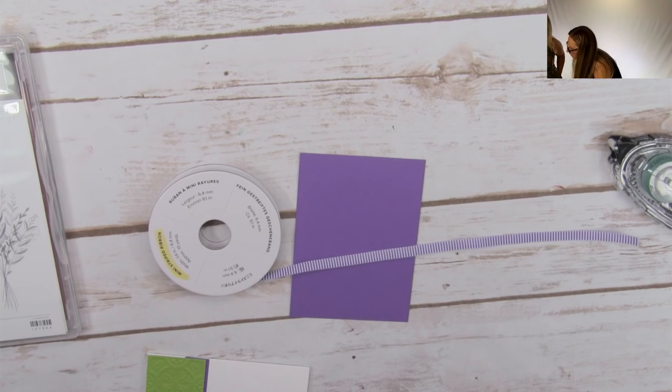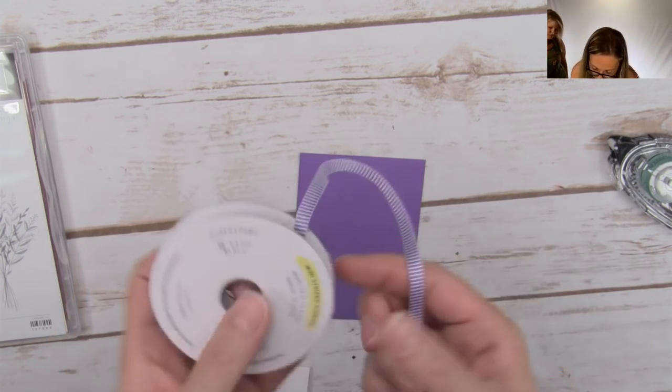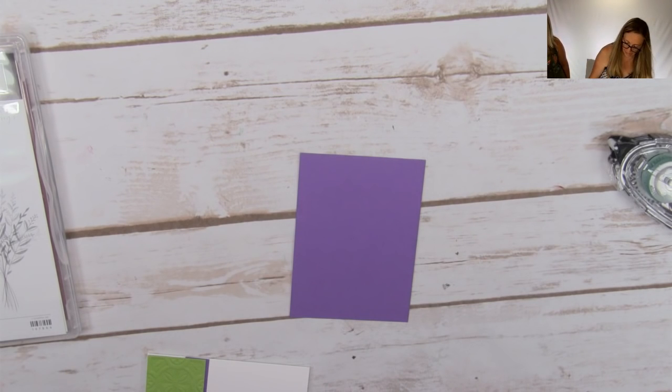Scissors. Hold on. What happened to the scissors? They were right here. We may have to miss the ribbon. I was going to cut it in advance. Tammy always has scissors down here, but sometimes I accidentally take them upstairs. Sorry. All right, ideally we would attach a little smidge of our mini striped ribbon in Glorious Gray, but we're going to miss that on this one, and that's fine.